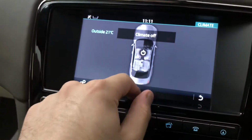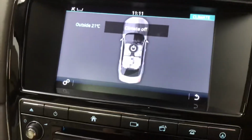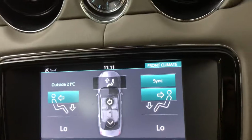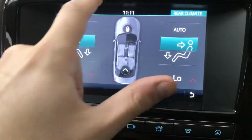So I have various different climate controls. It's currently off, so I'll just turn that on, and then you can see what's going on here. So you can sync up both sides, have them different temperatures, different directions, things like that as well. And then you've got your auto temperatures and things like that on there.